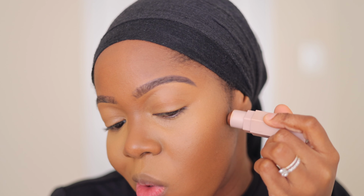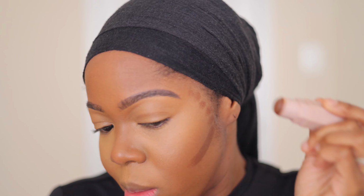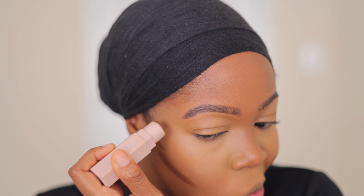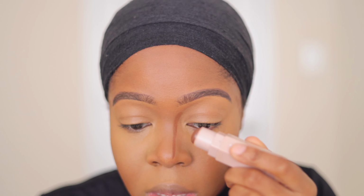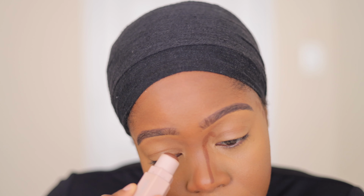And now we're going to contour. Okay, so now we're using the Fenty Beauty Contour Stick, Matte Stick, Espresso to contour. So I just like to take these to the hollow of my cheeks like that. And then I bring it up some on the side. And then I like to just take it and bring it down the bridge of my nose. So a little bit like in that crease. And I do the same to the other side.